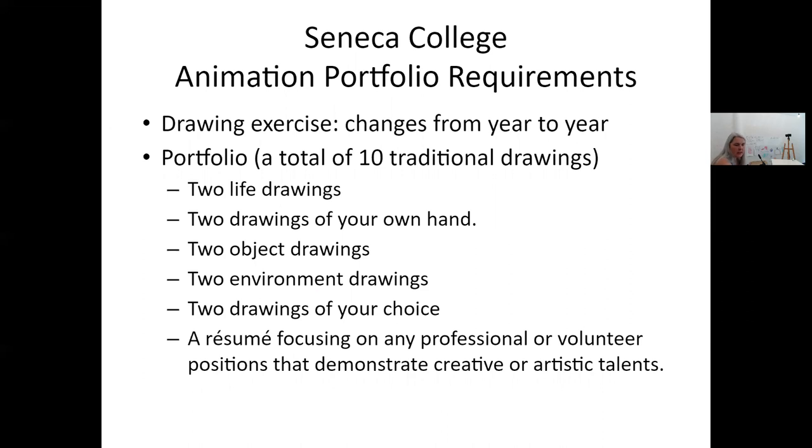If you haven't done anything like that, that's a good question. When you have questions like that, you can email either the program secretary or the coordinator, or when you go to open house, ask them those specific questions. It might also tell you, maybe I need to start doing some of that. If I really would love to go to Seneca, what could I do?